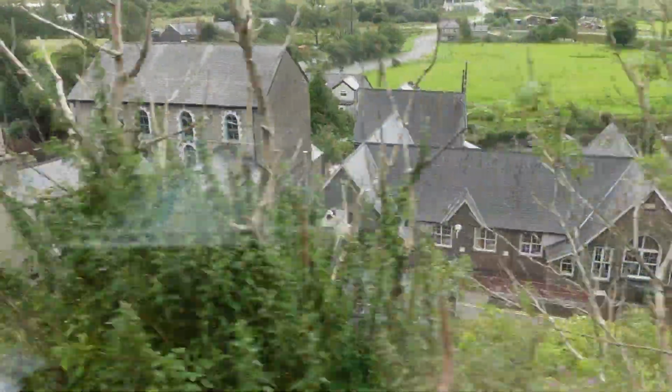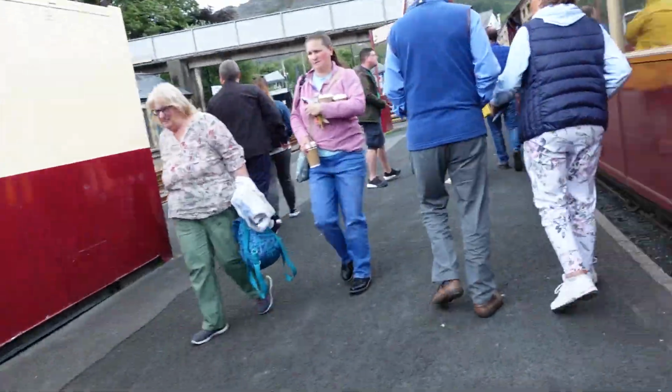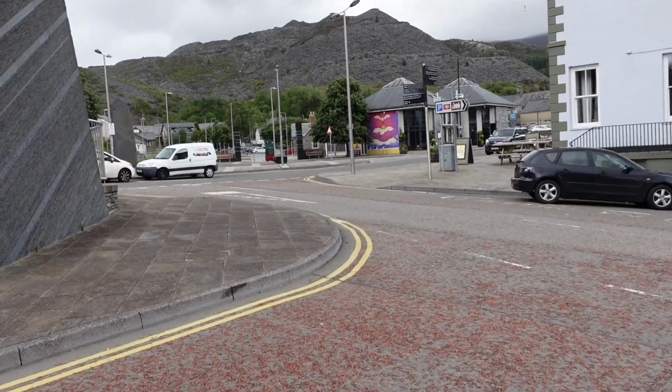Alright, well, we are getting very close to Blaenau Ffestiniog now. And here we are. We've made it. Here we are now at Blaenau Ffestiniog, and the National Rail platform is over there too. I had no idea they were actually so close, but yeah, we've made it now, and we've got about half an hour left to kill here. Look at that. Mountain spirit.